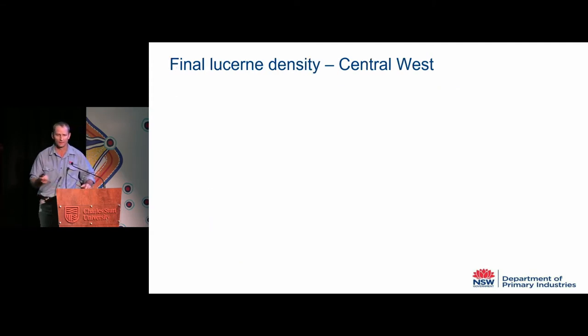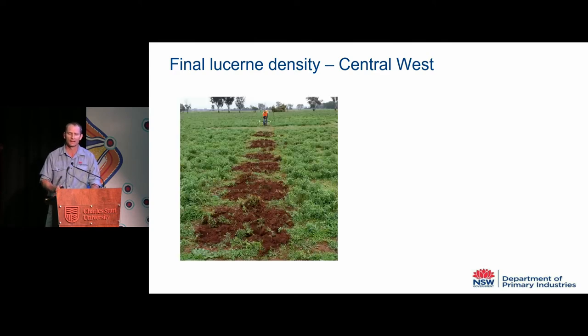Okay, so we go back to the final density at Cowra, and how do we measure lucerne density? Well, in the establishment year, it's all right because you can count the seedlings, but once they're established, it's not very easy. The way you've got to do it is you've got to dig them up. I'm not after any trophies or anything here, but we had to dig up these plants. These are one metre squared quadrats, the fixed quadrats that we would go back and monitor through the pasture phase. And then at the end of the experiments, we went and dug them up one by one.